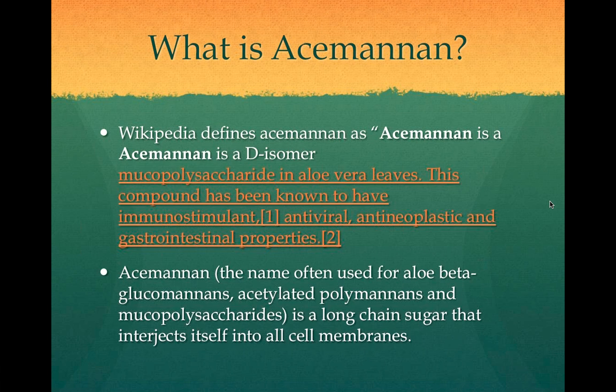I mean, a lot of people have used that throughout the years for minor stomach issues and so forth. So the acemannan is like the beta 1,4 mannose. It's part of the whole matrix, if you will, of the mannose that you would find in aloe. But it's a long chain sugar, so it's that polysaccharide, and it interjects itself into all the cell membranes. So its function at the cellular level is actually quite dynamic.